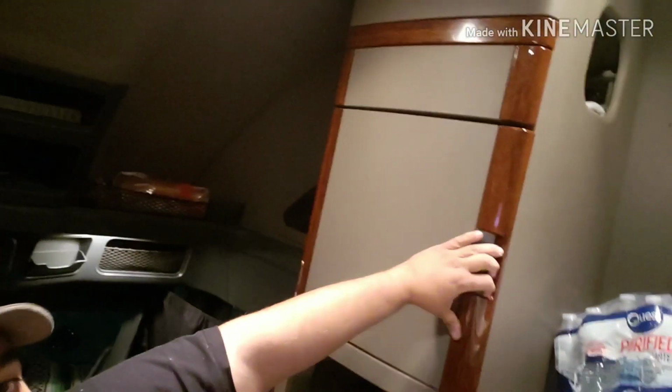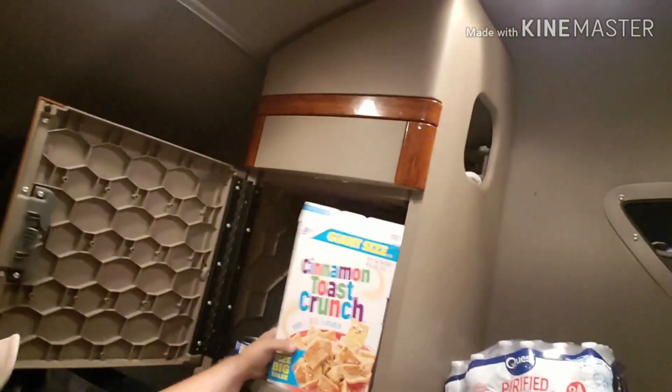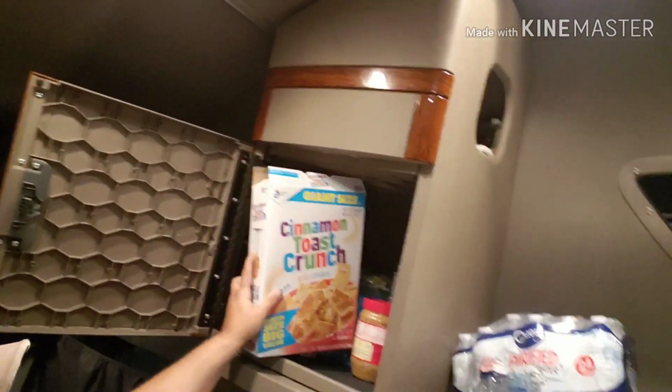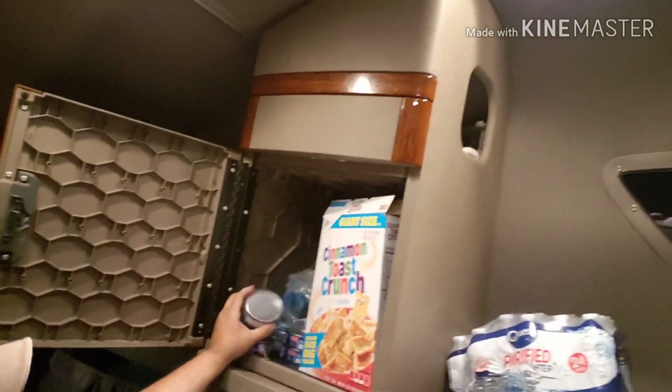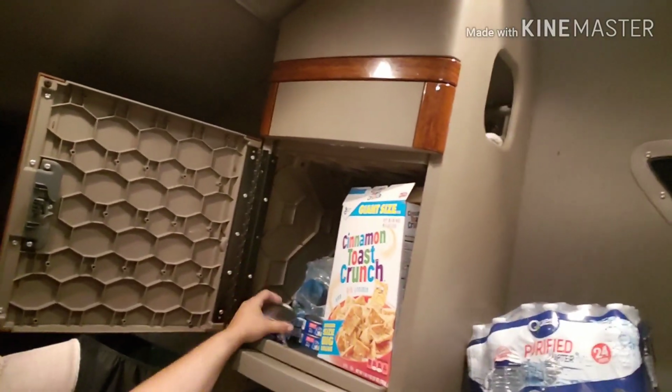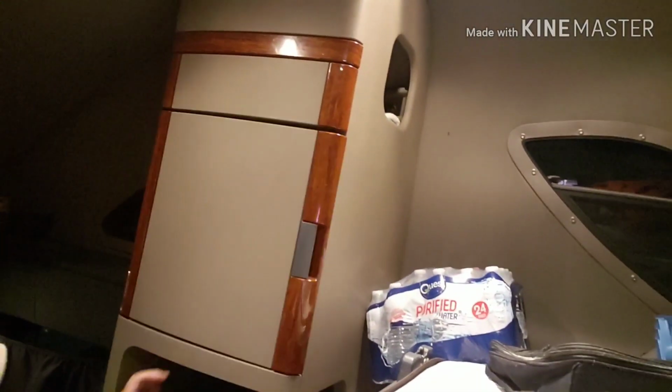If you guys can see it, I put a blanket in there, and Trixie goes up there now, which is kind of cool. Then right here is a cupboard up top. I keep my dry goods basically up here, some cereal, some crackers, some peanut butter, canned tuna fish. I love tuna fish sandwiches, bottles of water. There's some bottles of water there too I just bought. I don't have enough room for it all.